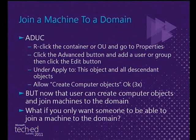But at that point, any users that you set up through a delegation in Active Directory can now create computer objects and they can join machines to the domain. Well, if you want to be a little bit more secure, you can go into Active Directory and you can pre-stage your computers, which I promised I will show you, and I will stick to that.